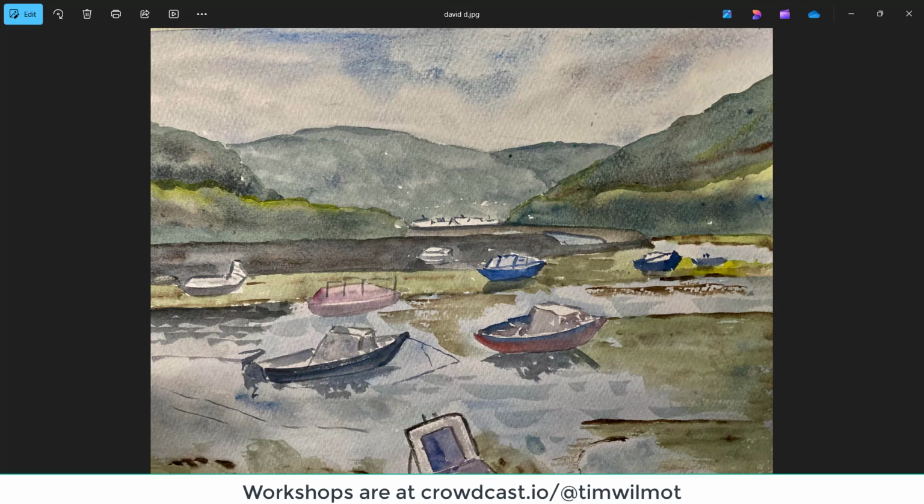And David D. I think we've got a couple of Davids. Right. Good composition. I think we've got the sense of depth. You've got a lot of atmosphere in this. The top half of the picture looks like more of an atmospheric sky. So well done with that. We've got a lot of middle values here.